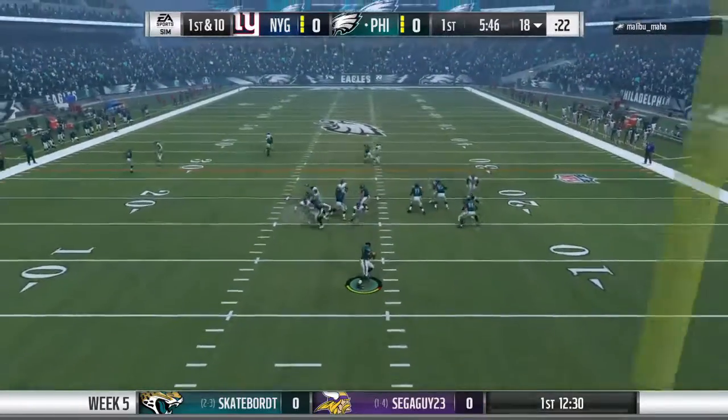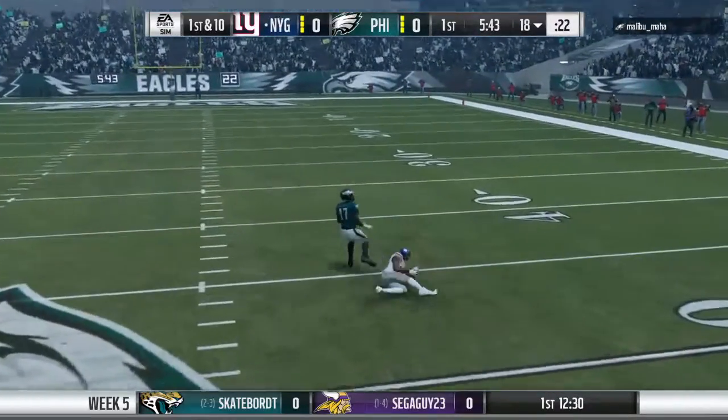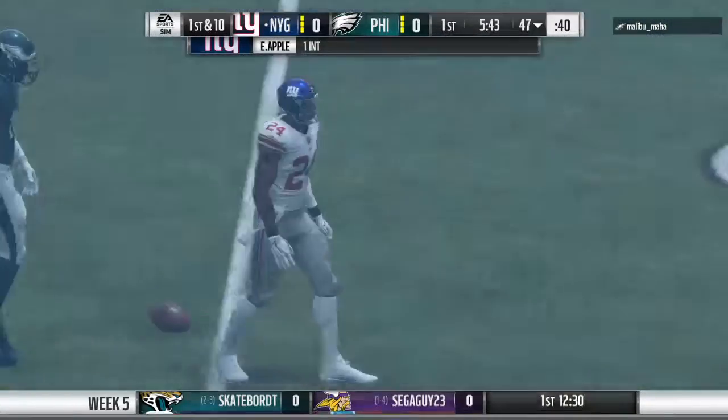Now a play fake here on first down. He's going to take a shot right away. And is this intercepted? It is. It's intercepted. Picked up by Eli Apple.